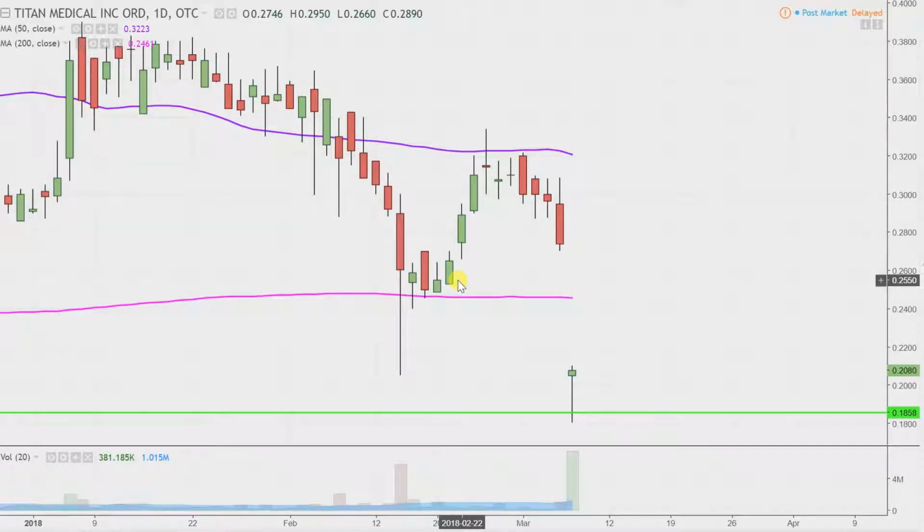I'm not saying that. Now, would it be shocking to see some sort of bounce? No, that would not be shocking. But again, there's no such thing as a guarantee. And that's why we really want to focus on this next key level: if there is some sort of bounce, where are these levels of resistance?